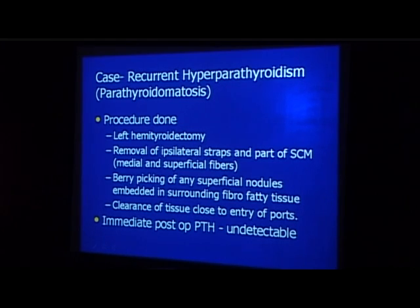And in my training days, when our professor used to say, please handle with care, please handle with care, we were like, what is the big deal? Why don't we just take it out like maybe a nodule or lipoma? And probably after doing this case, I realized why they were insisting on these things.